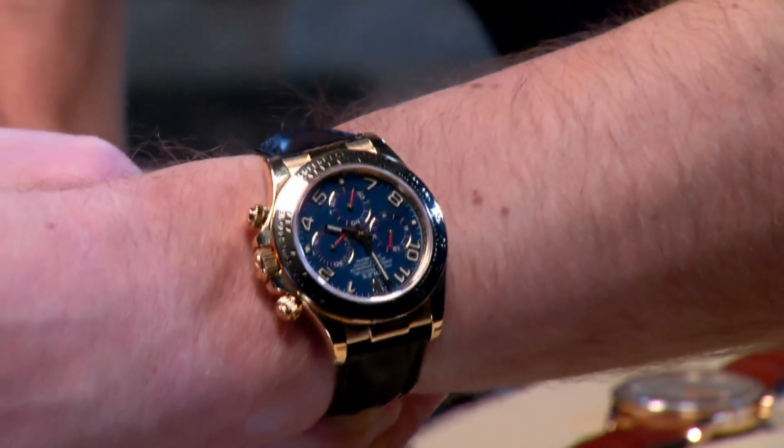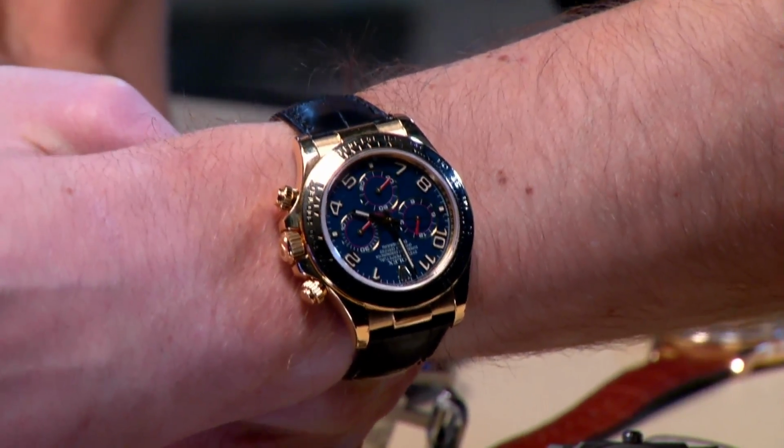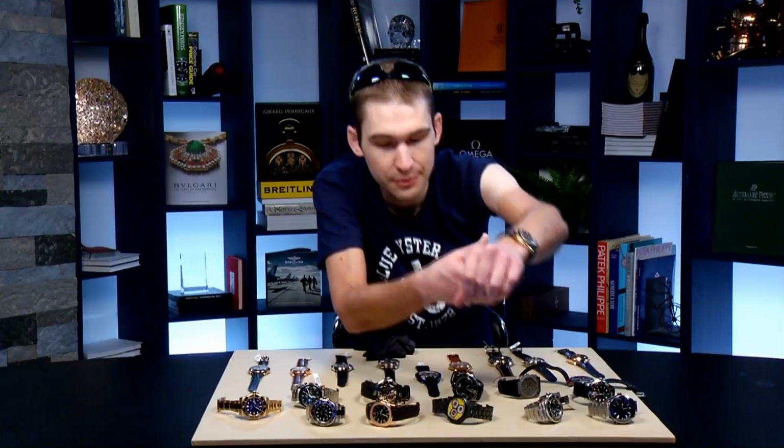Wonderfully comfortable, handsome, and as I said, a bit of an individualist or counterculture Rolex because it doesn't run with the pack, and you will not see another one around your office.